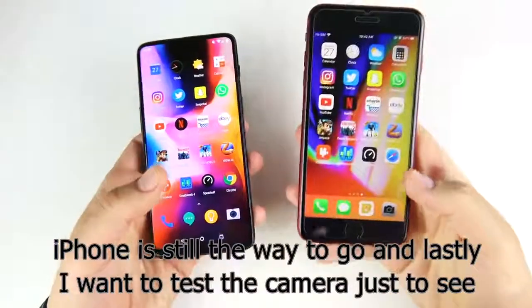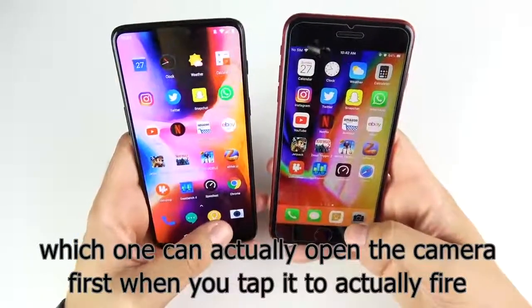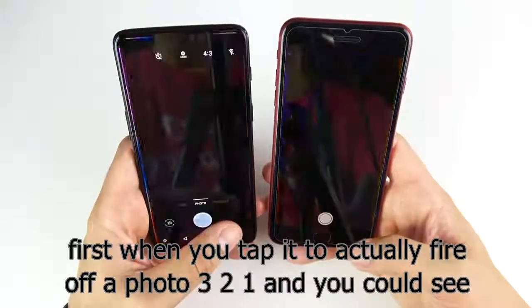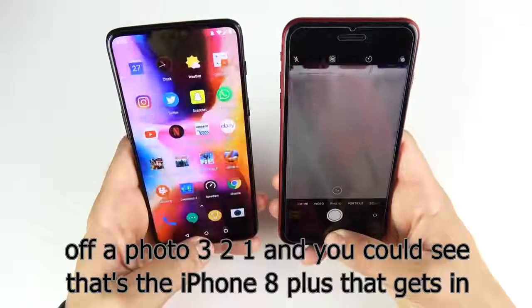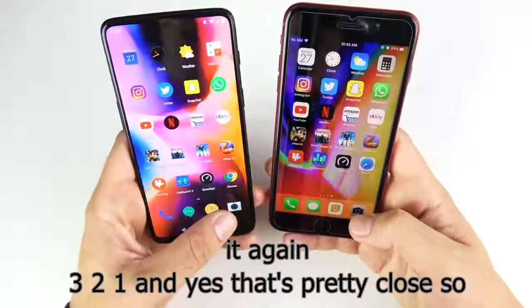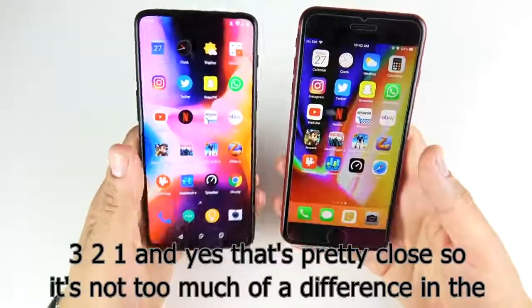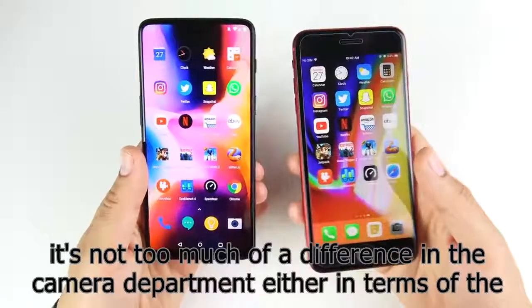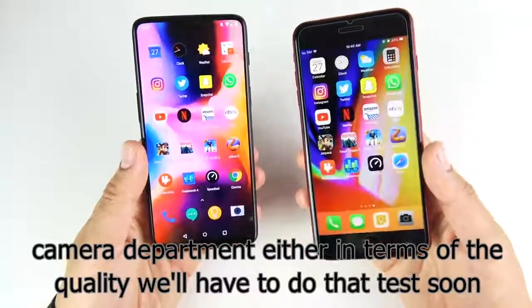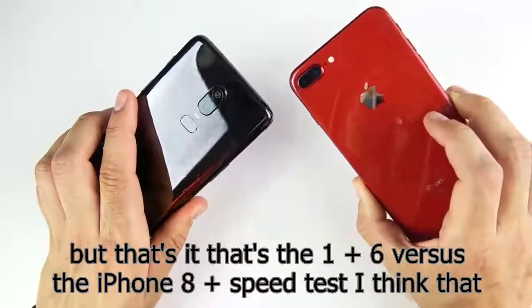And lastly, I want to test the camera just to see which one can actually open the camera first when you tap it to fire off a photo. 3, 2, 1, and you could see that's the iPhone 8 Plus that gets in there first. Let's close them out and do it again. 3, 2, 1, and yes, that's pretty close. So it's not too much of a difference in the camera department either. In terms of the quality, we'll have to do that test soon, but that's it. That's the OnePlus 6 versus the iPhone 8 Plus speed test.